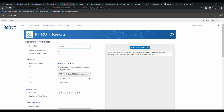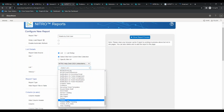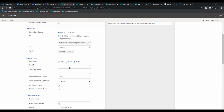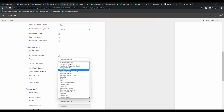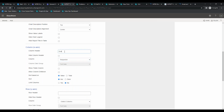It really is flexible. So maybe we want to see tickets by end user, right? And I'll run through this real quick. So what do we want? We want to see the tickets list, right? Maybe we want to see all open tickets. Me, I prefer bar charts. Okay, that's just me, but we do have different options. We're going to see, okay, in this case, end user would be requester, right? So we're going to say requester, alphabetical, right? End user. We're going to allow a drill down, show you why this is important in a second.